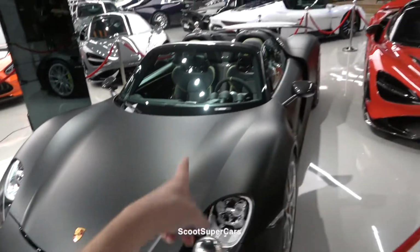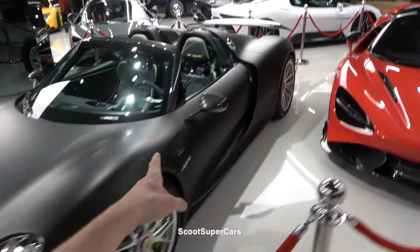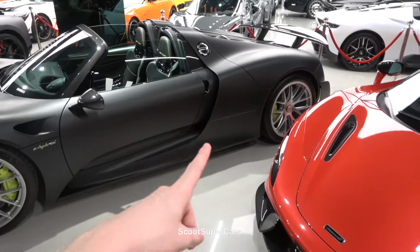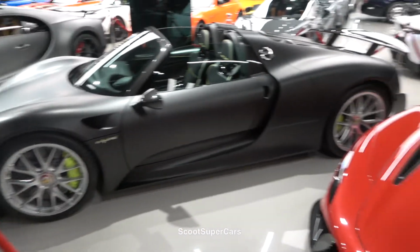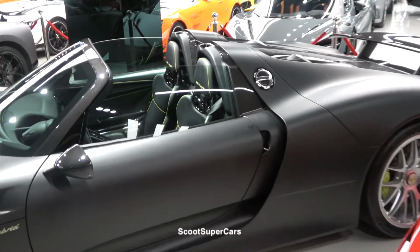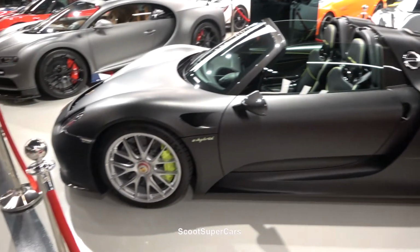We've then got another Porsche 918, finished, I think, in the factory satin black. Only four were made from factory. Hopefully this is one of them. I did see one of them in London. But this is stunning, finished with the acid green stitching interior and the green caliper brakes.